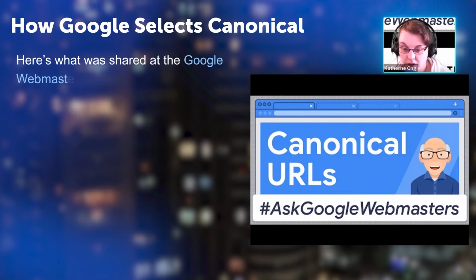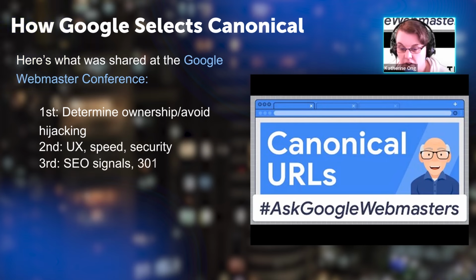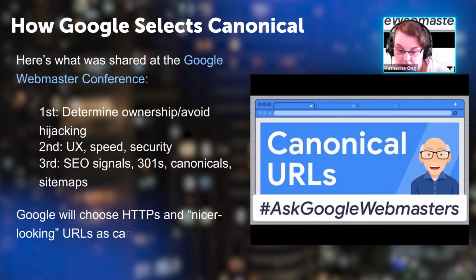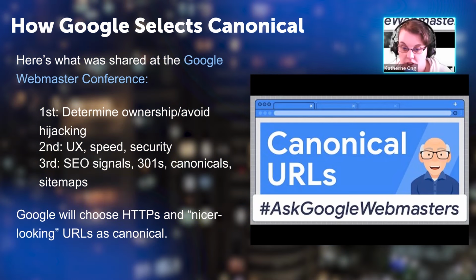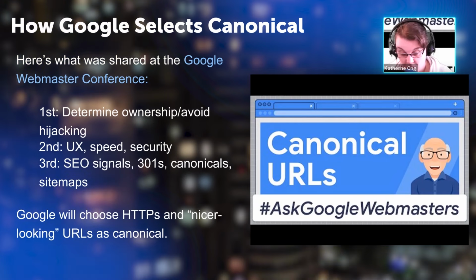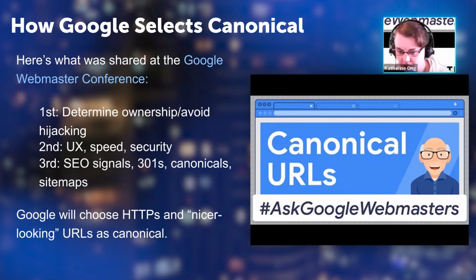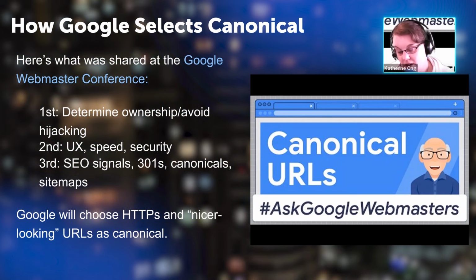Now, Google recently shared the three different things it really looks at to figure out the canonical for you. The first one is it figures out who is the owner, because it wants you as the publisher of the content to get the credit, not somebody who scraped it. The second thing it looks at is speed, usability, and HTTPS. The third thing, if you still can't figure it out, is SEO signals: 301s, canonicals, sitemaps, the internal links. And it will pick the nicer looking URL as the canonical.